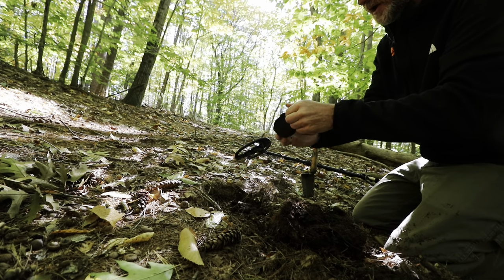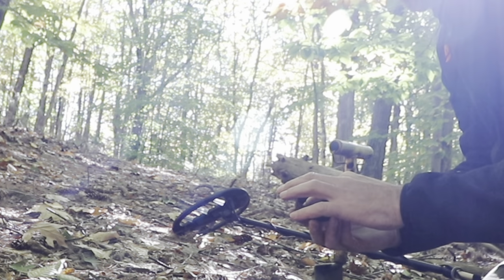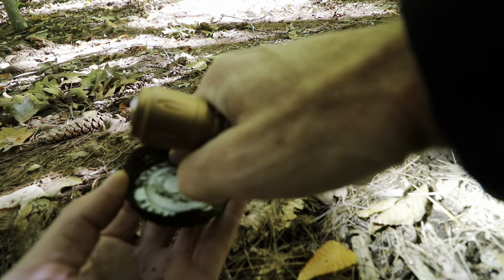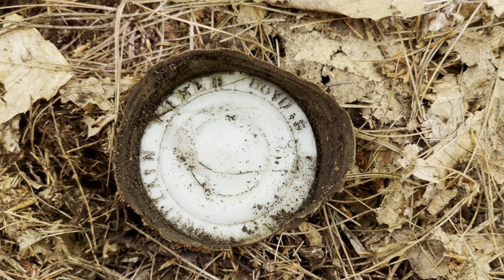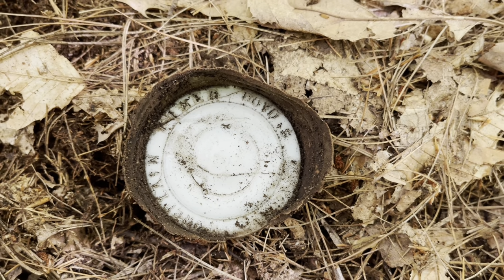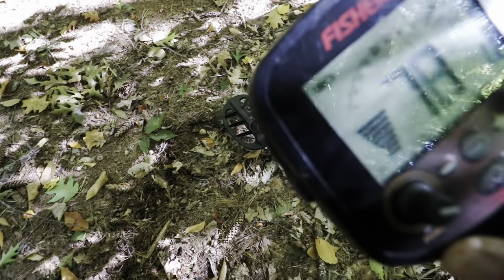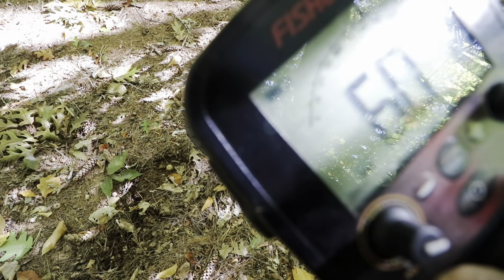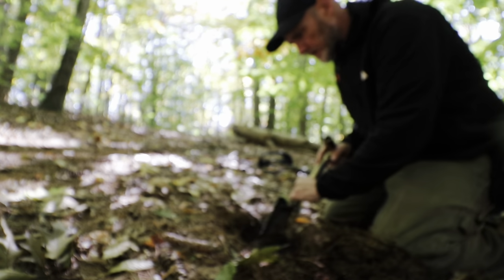There we go, an old thing. Preserve jar lid with the insulator. Cool. Oh, liner. Oh, there we go. Finally, something old. Jeez. Wonder if there's another one next to it. That'd be kind of peculiar. Okay. First plug.